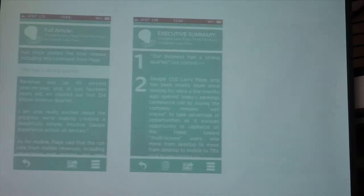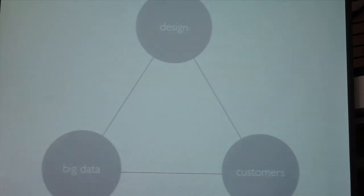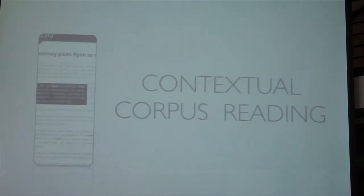And even from any point in that document, you can then go and say, show me all the documents sorted by relevance. Show me all the documents sorted by alignment or divergence. So you can see how by considering this love triangle of design, big data, and knowing your users, you can build a very robust platform that deals with a lot of information but has very little information overload. So that's that first example that I wanted to give. Let me just show you one more.